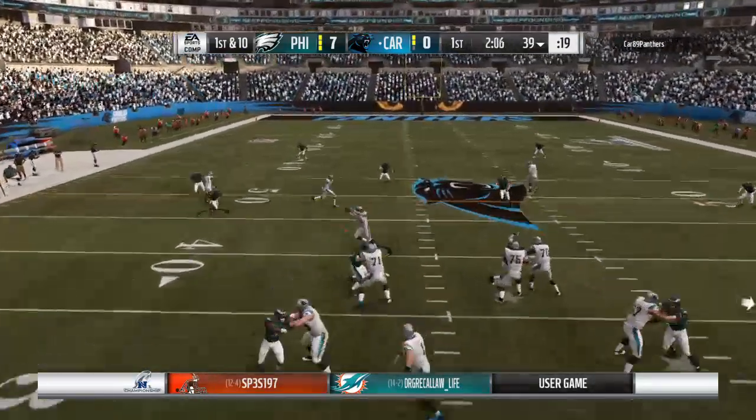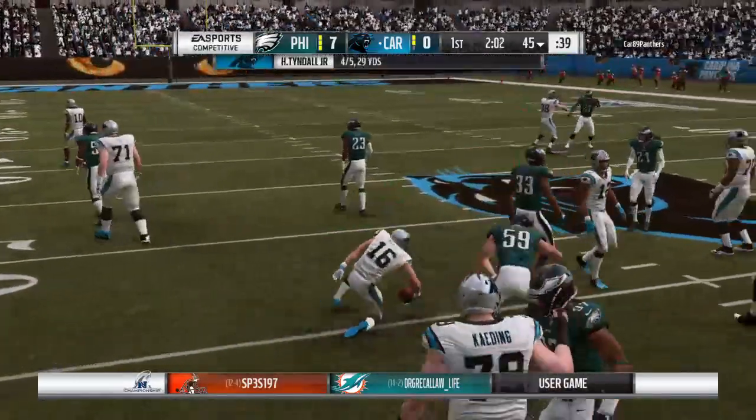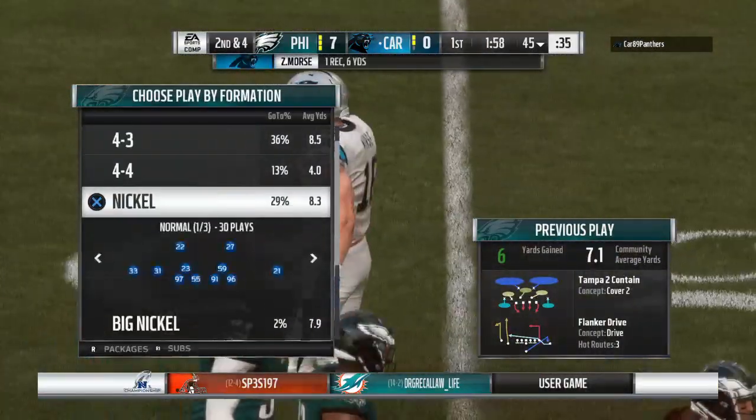Back to throw now on first down. And a quick throw here, that's complete. And he'll be brought down right at the 45-yard line. A gain of 6 there on first.